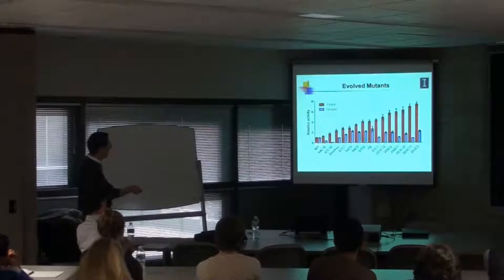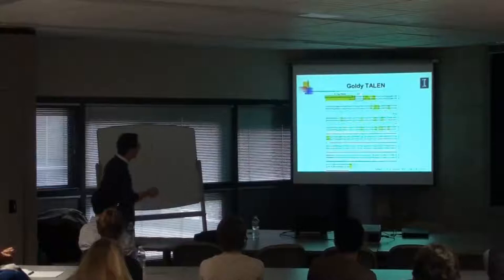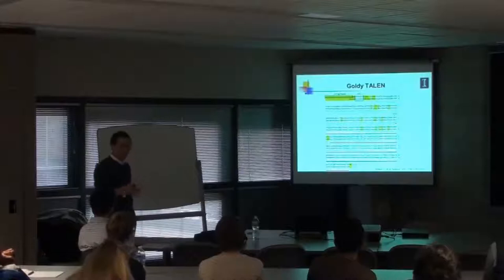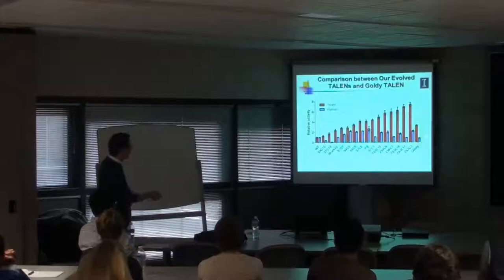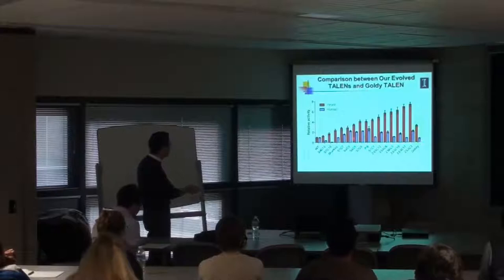There was also a recent Nature paper where they claimed they developed high-efficiency TALENs, right? That shows high activity. What they found is that just one mutation actually increased the activity, and they showed that it can be used to do gene correction in zebrafish. We obtained that construct and compared ours with theirs. It seems to me that their original construct is not as active as ours, right? And our improved one is clearly much better than the ones they have.